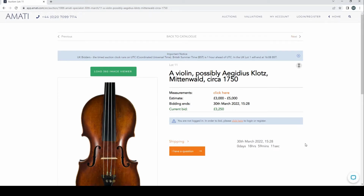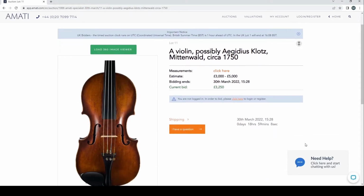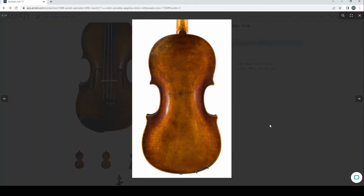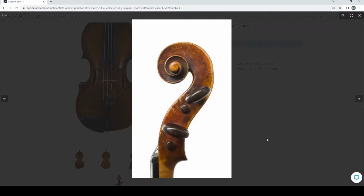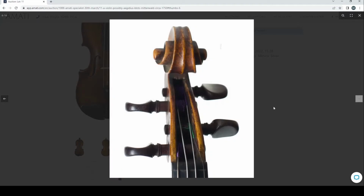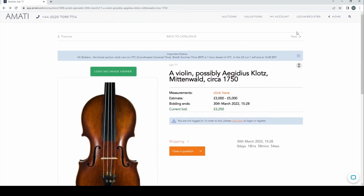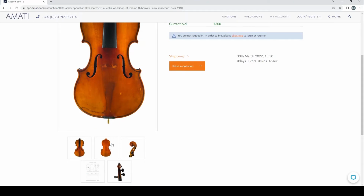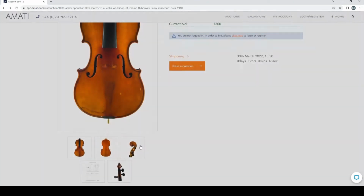And a violin, possibly J.D.S. Klotz, Mittenwald, circa 1750, so 3,250 is the current bid. I think there's always a market for these kind of Klotz-ish violins for sure. That's interesting enough. A violin, workshop of J.T.L. Miracle, circa 1910. Current bid is 300 on that.